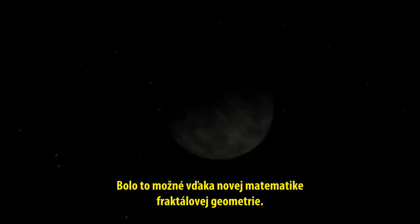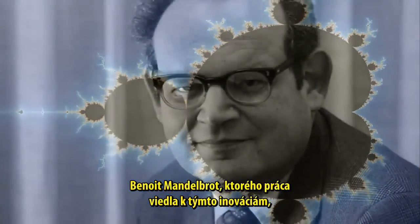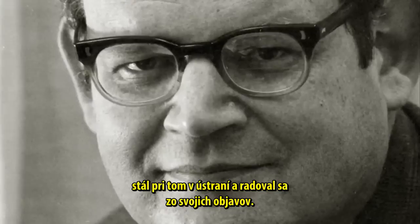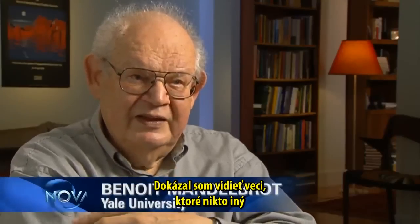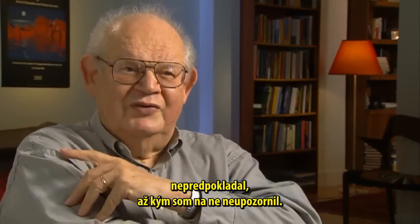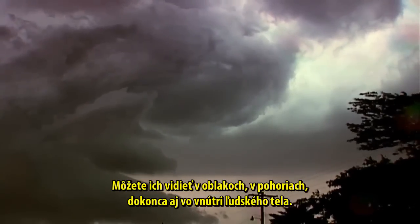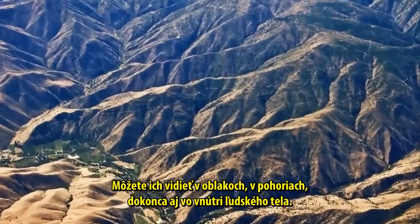Made possible by the new mathematics of fractal geometry. Benoît Mandelbrot, whose work had inspired that innovation, was someone who prided himself on standing outside the mainstream. I can see things that nobody else suspects until I point out to them. Oh, of course, but they haven't seen it before. You can see it in the clouds, in the mountains, even inside the human body.